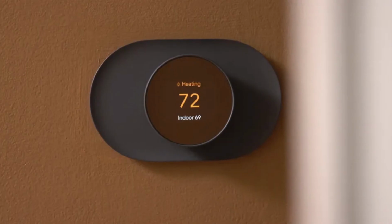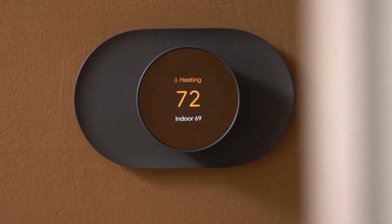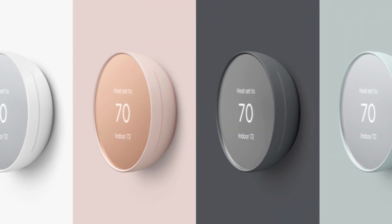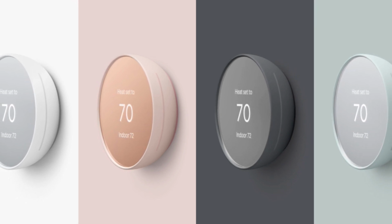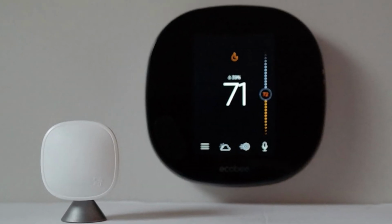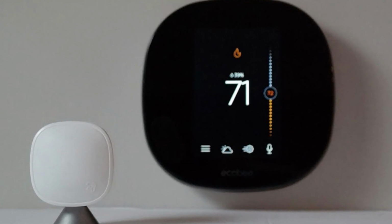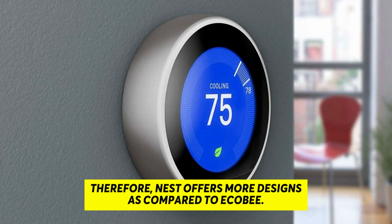Design. The Nest thermostat displays information such as temperature in a clear and readable manner, all thanks to its Farsight feature. Furthermore, it offers a variety of color options that you can select from, including brass, polished steel, black, white, and copper. On the other hand, the Ecobee thermostat models have a basic look and mostly just come in black. Therefore, Nest offers more designs as compared to Ecobee.